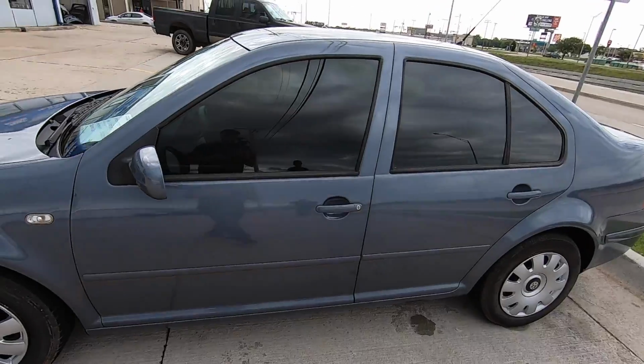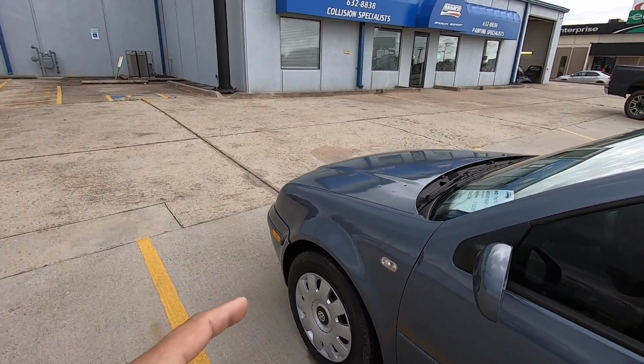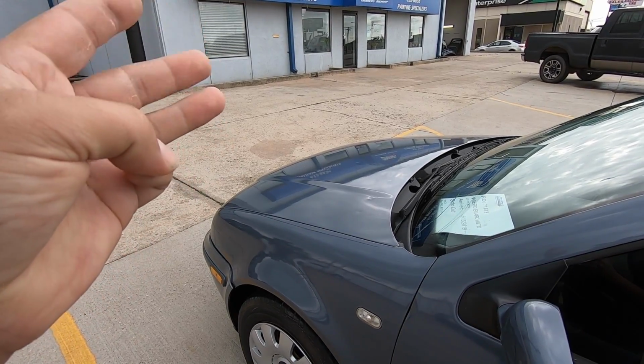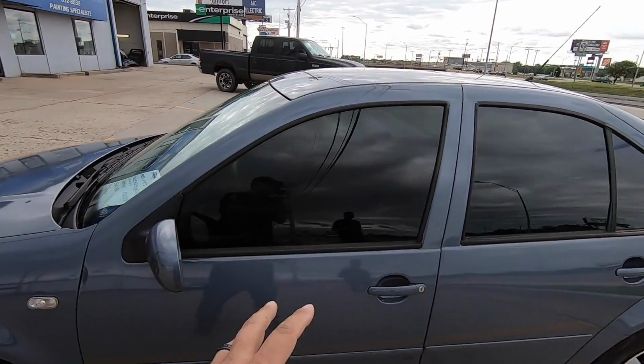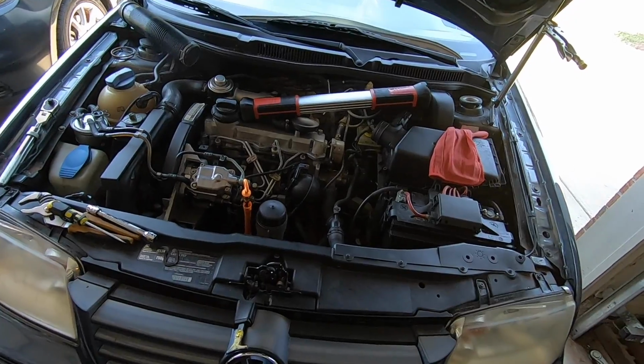We got that turbo diesel. We got a couple minor things we're going to do to it in this video as well. We're going to change the coolant, the thermostat, and the coolant temperature sensor. Hopefully we get the windshield replaced today as well, interior detailed today as well, and we'll have all this done for you in one video. All right.